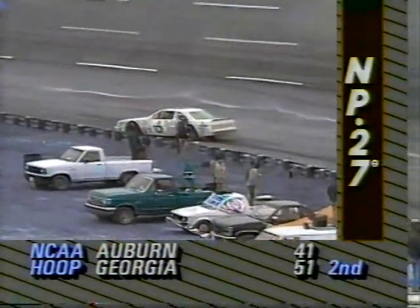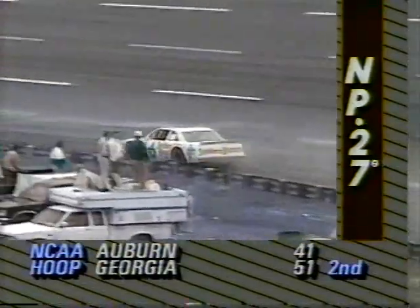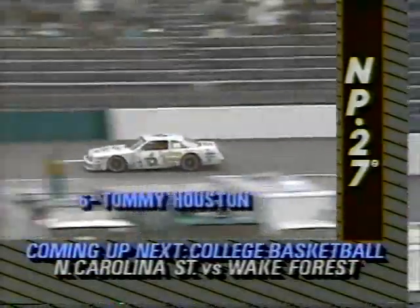Looks like Tommy's going to get the car headed in the right direction and will get restarted, but our second yellow flies. Then turn 1 must be extremely slick. When someone with the experience of Tommy Houston goes down the corner and apparently lost control going in, that means the racetrack is treacherous down there. Evidently, it is very slick down there.